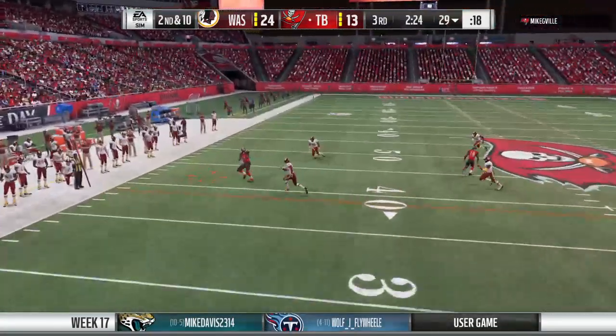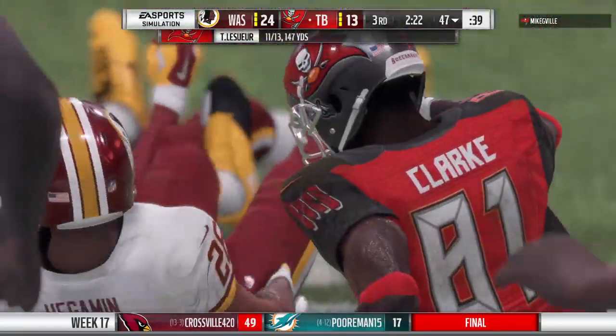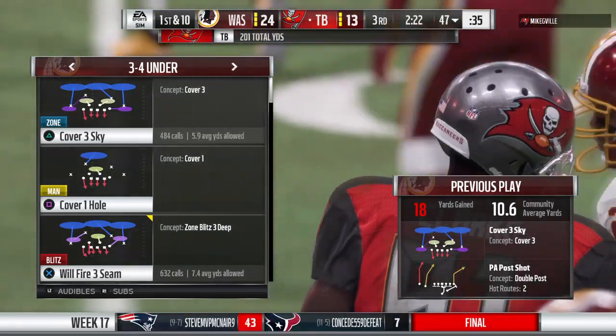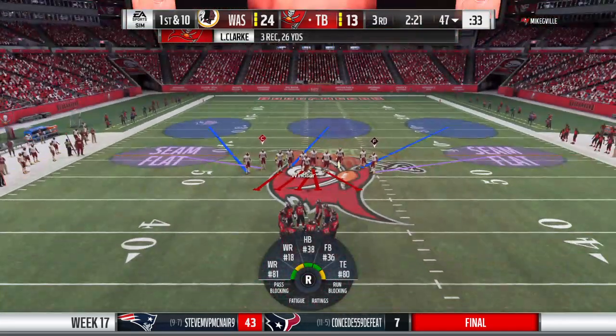And 2nd and 10, he'll look to throw again. Throwing the out route, incomplete. It's Clark. And he'll be out of bounds up past the 45. He goes for 18 there as the drive will continue. Fresh set of downs here.